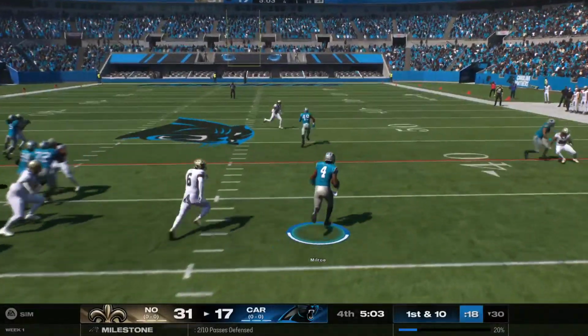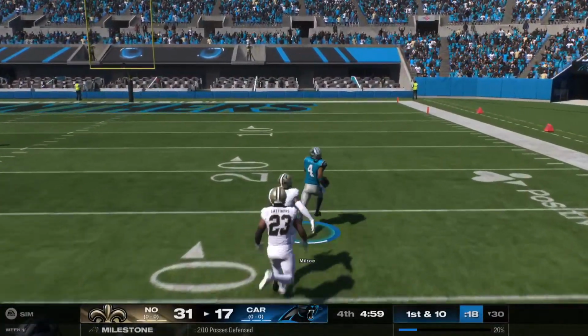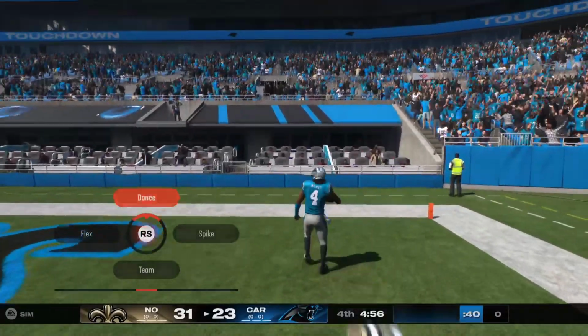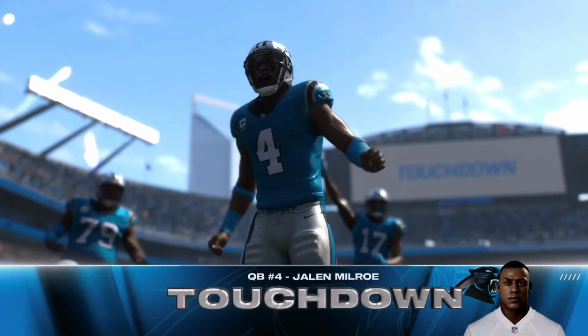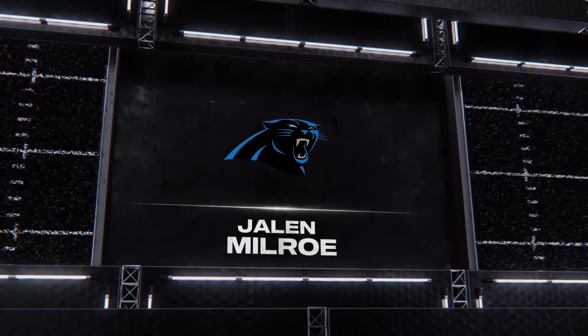They'll start by running the option to the right. Now he's loose again. He may go. Touchdown, Carolina. How about that? Their quarterback with now 3 Week 1 touchdowns. And the Panthers have made it a one-score game again here in the 4th.